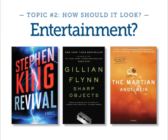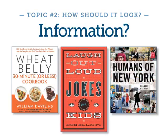If you're selling nonfiction, you have an entirely different task ahead of you. Your nonfiction book sells information. In nonfiction, the title, the cover text, and the graphics have to show and tell the buyer exactly what is between the covers of your book to move them toward that purchase decision.